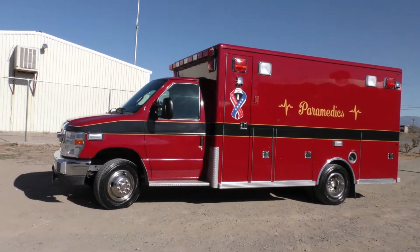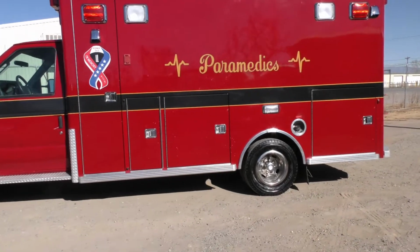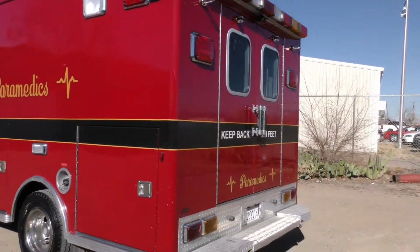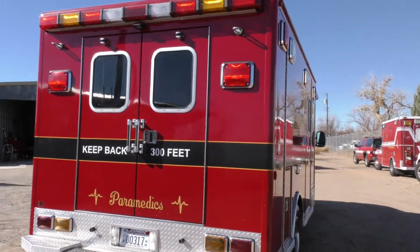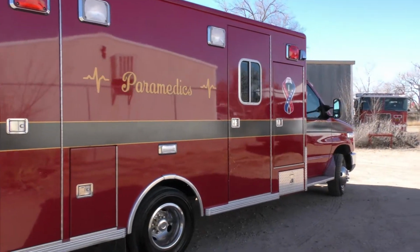So we're going to give this thing a walk around tour on the outside. We're going to go through all the outside compartments. We're going to jump in the patient compartment. We're going to go over everything back there, over every switch. We're going to get in the cab, go over all the Ford stuff, and then we're going to go for a test drive. And I think you're going to be pretty excited about this thing.